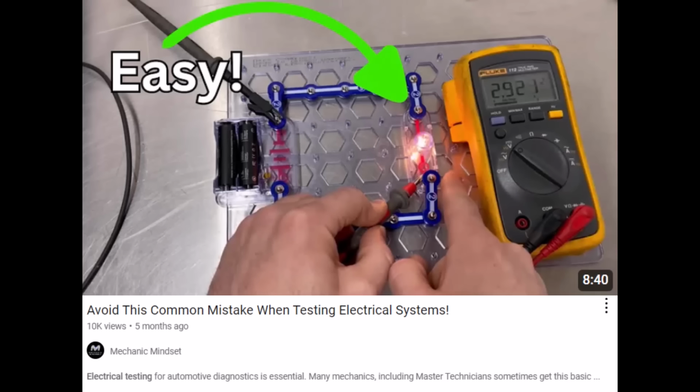Check out this short video where we look at testing electrical circuits with live and ground switching a little bit more.